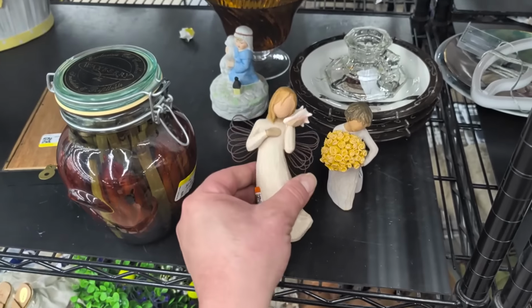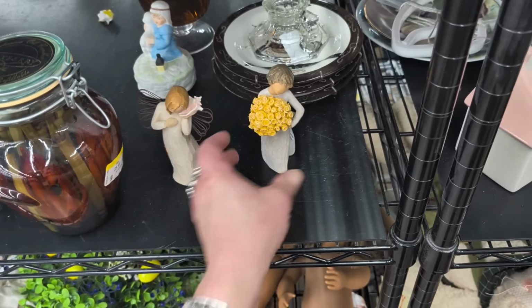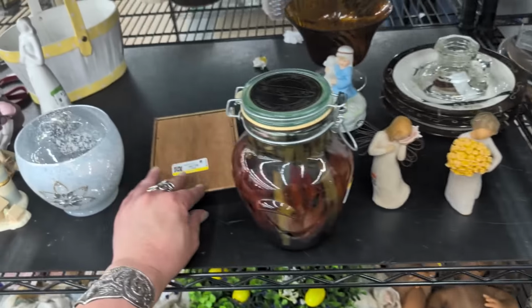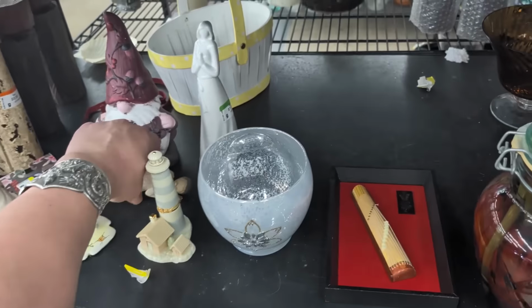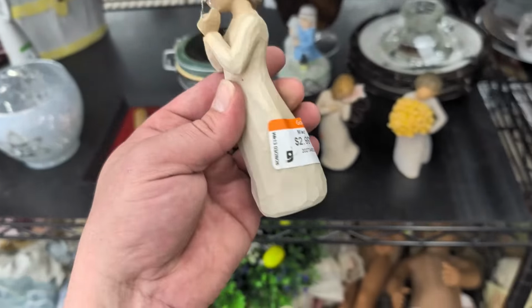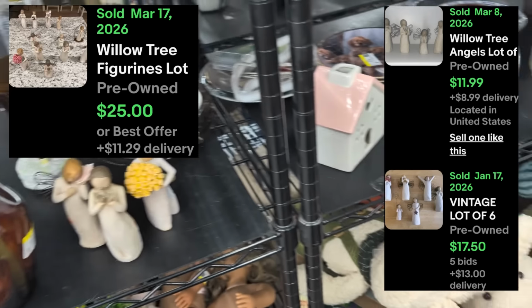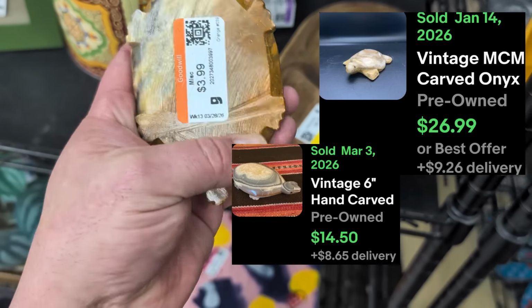No, they may have had these here before, I'm not sure. But Willow Tree, as I've said before, God, it was so popular 10, 12, 15 years ago, and now you can't even give it away. It's so sad because they're cool. They're so cute, and they're wonderful little gifts, but yeah, they're a no-go. And that wasn't here before.